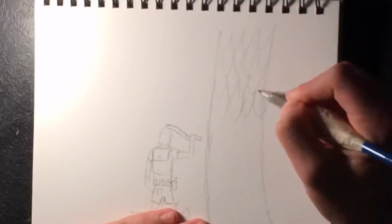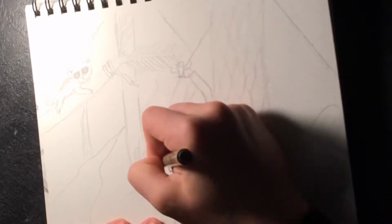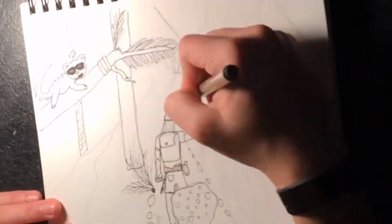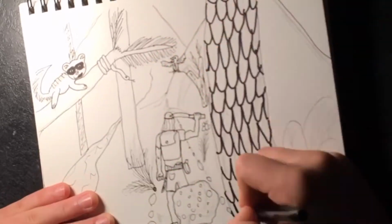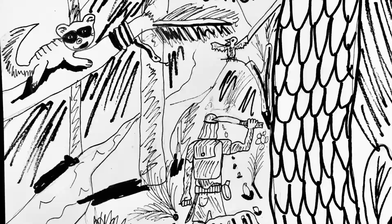Day 16. The prompt was wild and I wanted to do a really cool jungle scene with someone trekking through it, but I didn't realize that it would take so much time to just draw a jungle. So I didn't do that great on it, but I kind of liked it still.